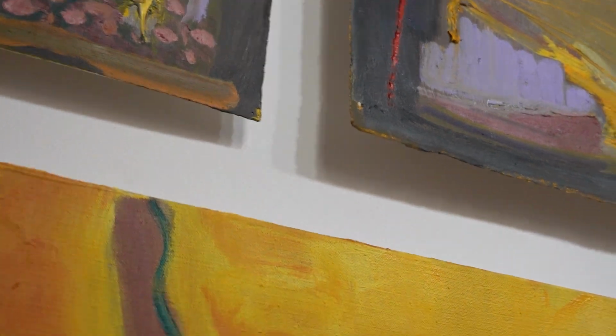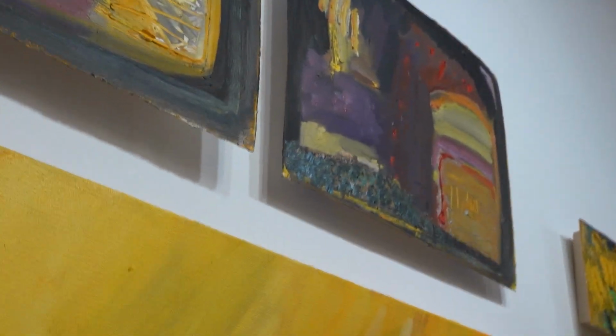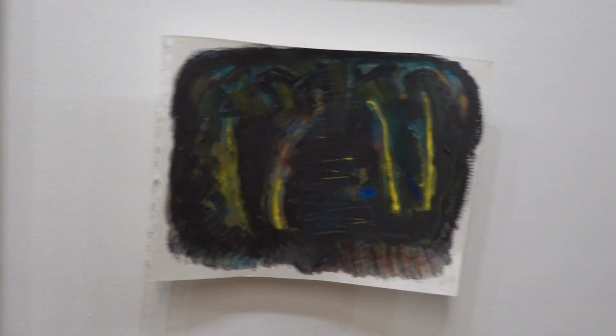Okay, let's see how I got these mounted here. Okay, they're on little wood stretchers, so they're kind of suspended from the wall by about an inch or so.